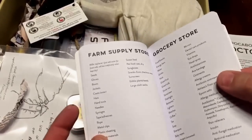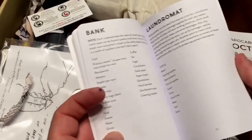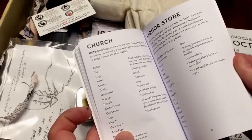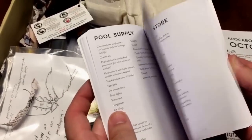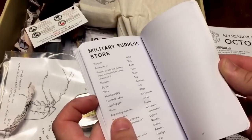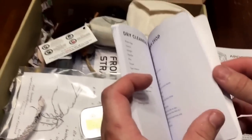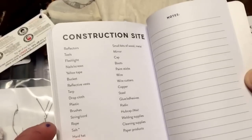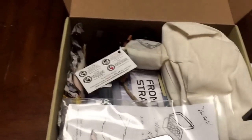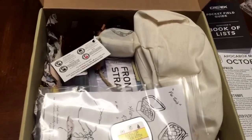Let's see what all we got. Farm supply store, small generator, laundromat, church, stockyard. Boy, they've just about got a little bit of everything in here. What places and what to think of and look for in a construction site. There you go. So that's pretty cool, guys. Something to keep in mind for things that you might find later down the road.